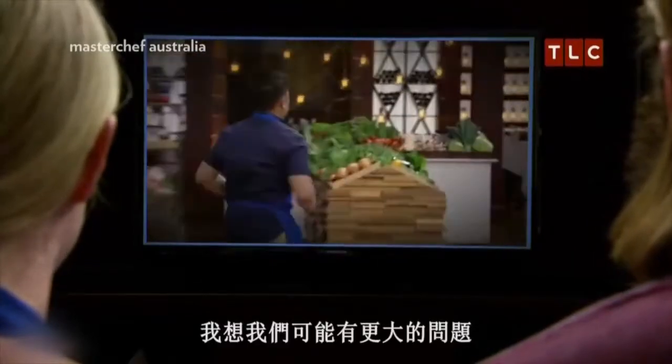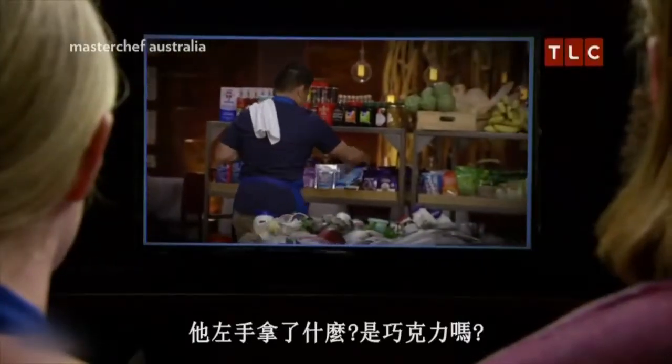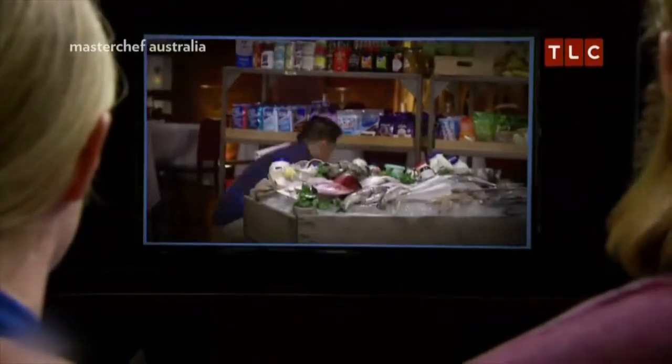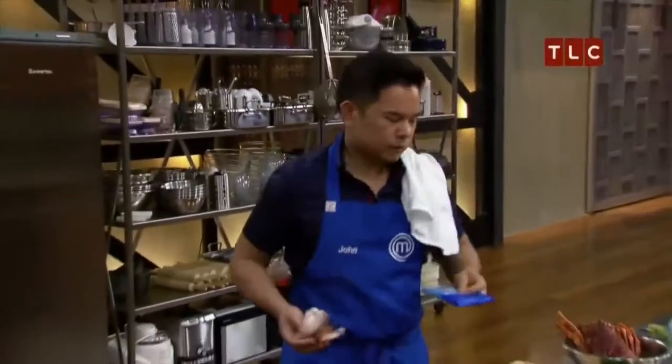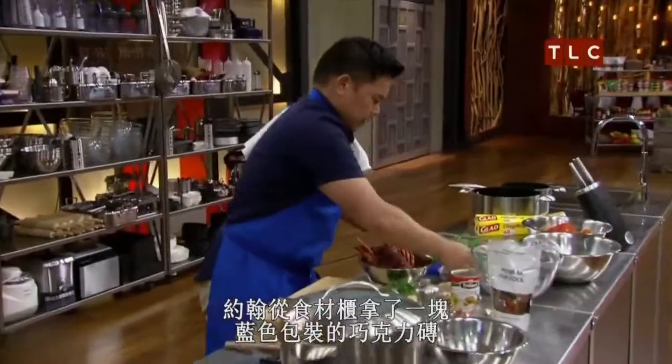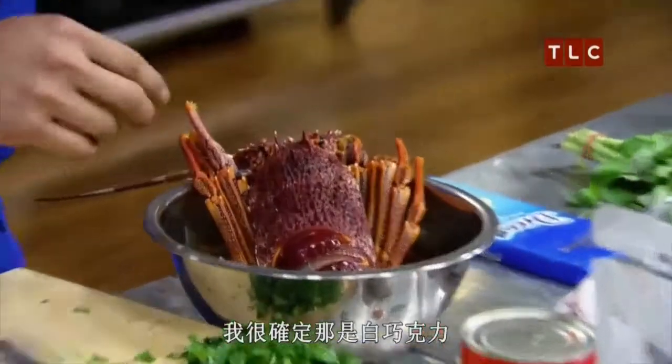I think we might have even bigger problems. He's gone back to the pantry again, and I'm really starting to panic now. What's that in his left hand? Is that chocolate? What's he doing? John comes out of the pantry with a blue chocolate block. I'm pretty sure that's white chocolate. If John goes rogue, this dish could be ruined.